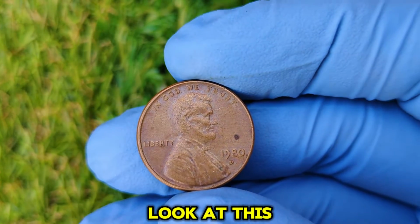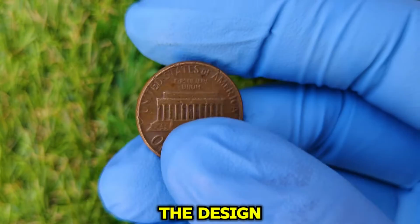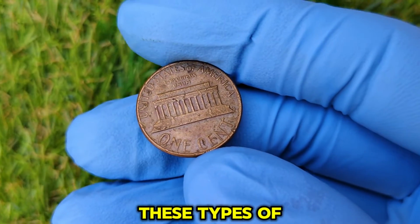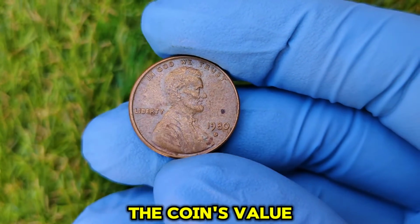Take a closer look at this 1980 penny. You might notice subtle differences in the design, like slight doubling on the lettering or the Lincoln portrait. These types of errors are rare, and when they do occur, they significantly increase the coin's value.